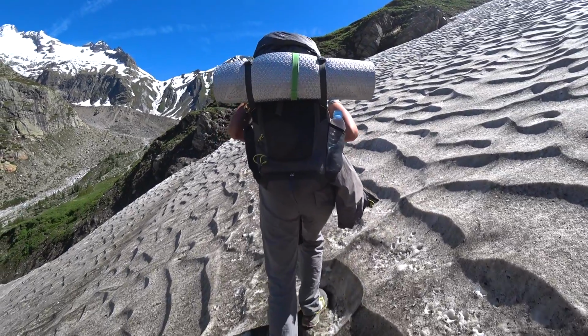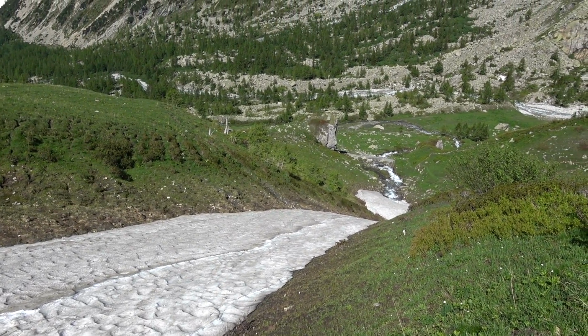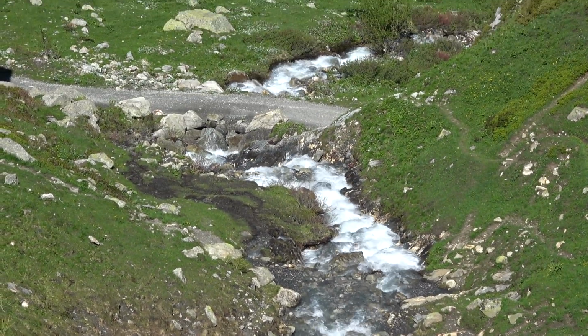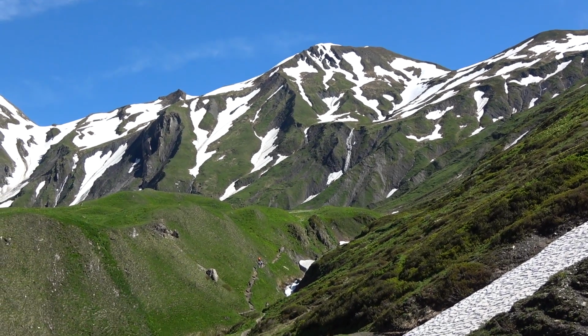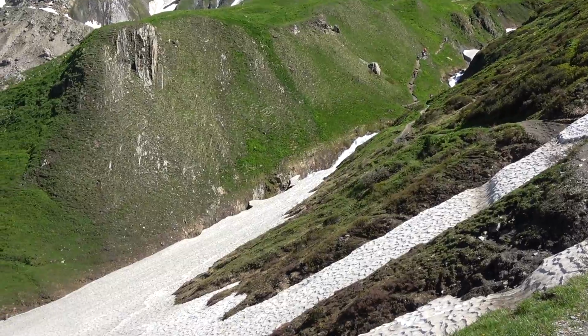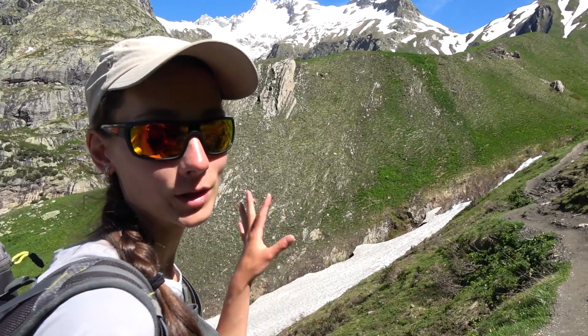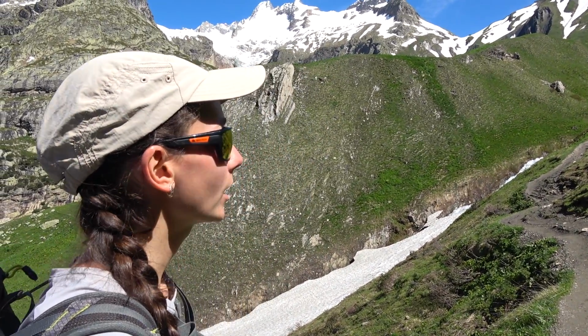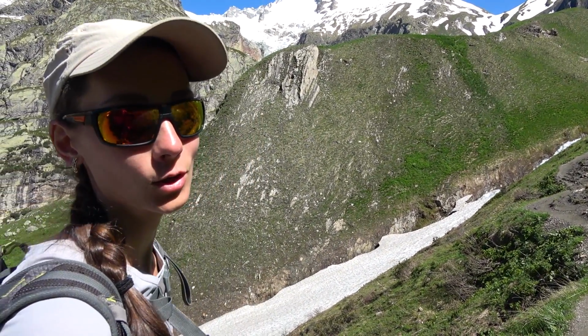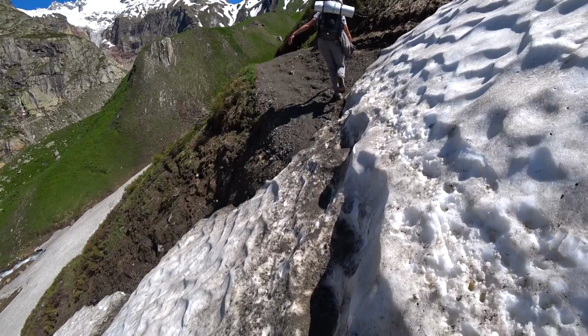Looks like sand in a desert, but it's actually snow. This mountain looks unusual because it's green almost to the top. For now, this mountain doesn't seem so scary and high to conquer as the last two peaks that we did. But it's for now, if it's not going to be too much snow, because the snow always complicates things very much. Thank you to the people who made these steps. It would be impossible to walk here.